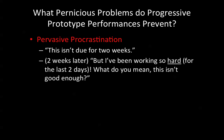There's also pervasive procrastination. Gee, this isn't even due for 2 weeks. And then 2 weeks later, but I've been working so hard. Oh, but only for the last 2 days, right? With progressive prototype performances, the learners have a presentation basically every 2 days. So they always have to be working hard, and they know when their deadline is, and it's not 2 weeks away.